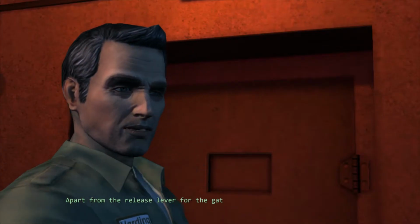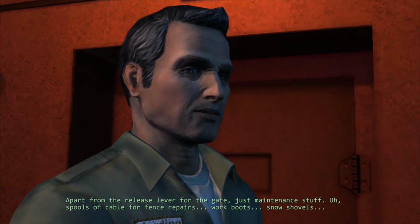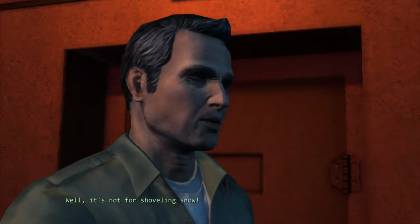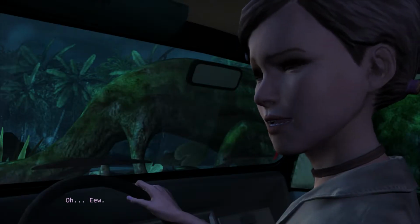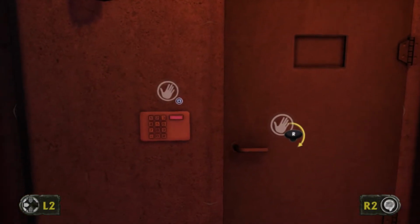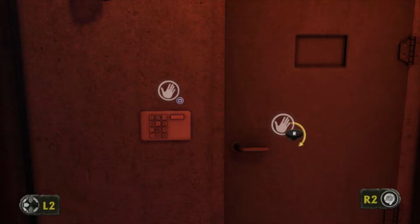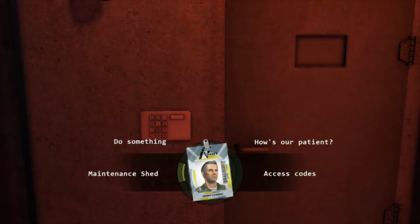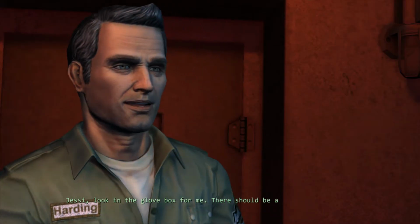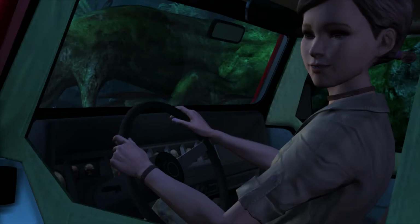Apart from the release lever for the gate, just maintenance stuff. Spools of cable for fence repairs, work boots, snow shovels. Snow shovels? What for? Well, it's not for shoveling snow. Oh, ew. Should be a manual for this in the car. Jesse, look at the glove box for me. There should be a manual in there with access codes to the shed. Okay, just a sec.